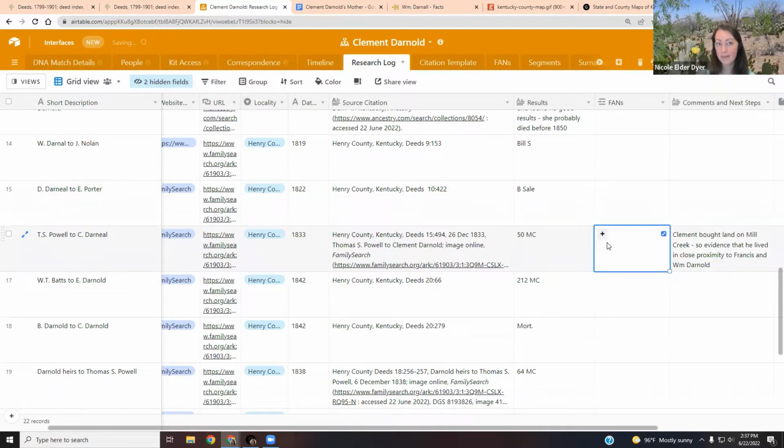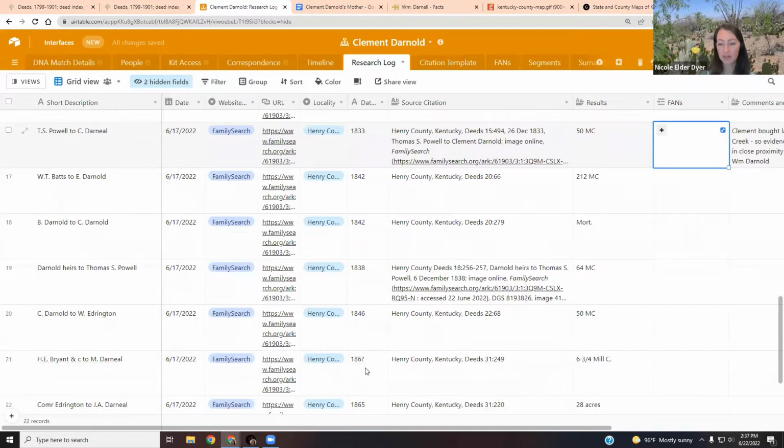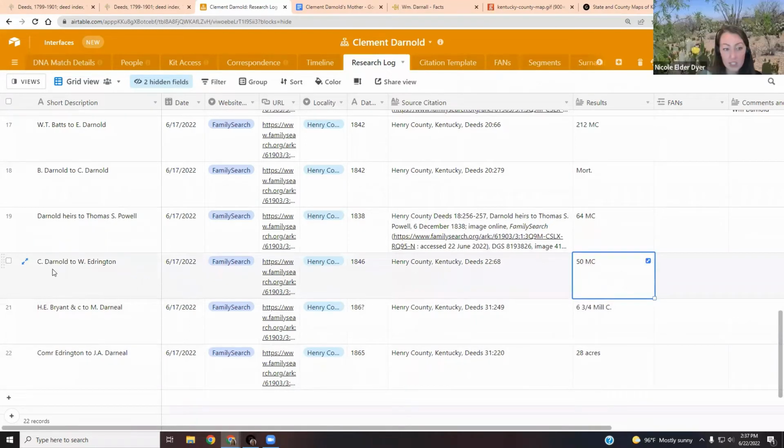Okay. Well, anything else that you're dying to look at, or should we wrap this up with just any final little clues we need to look for? As far as none of them stuck out to me anymore. So here's C. Darnold to W. Edrington. So he's selling that land in 1846. Yeah. And then H.E. Bryant to M. Darnell. This is kind of later in the 1860s.